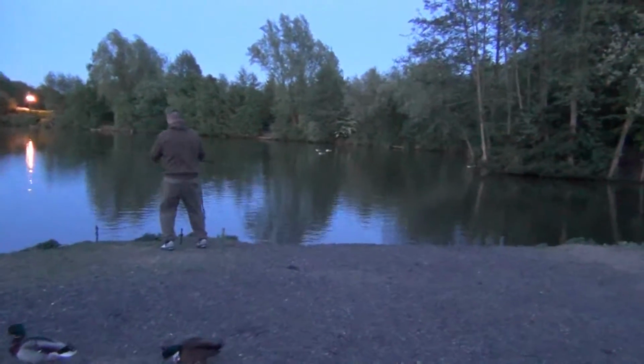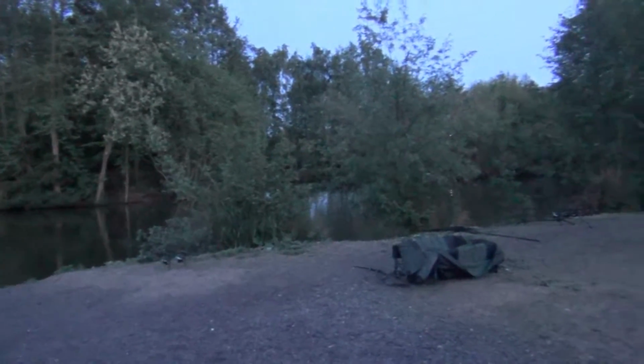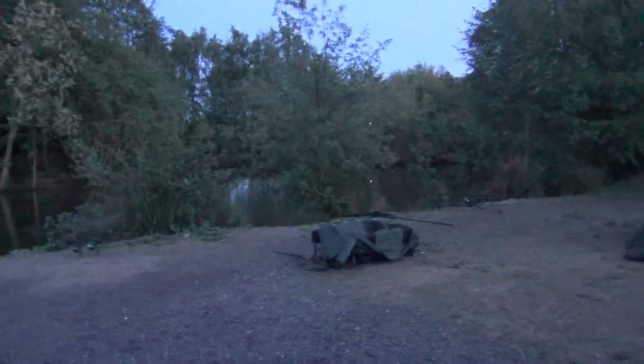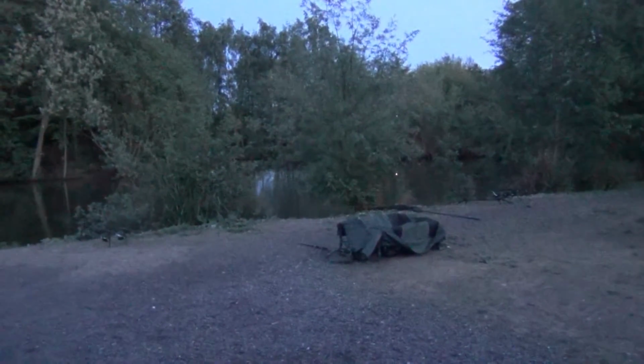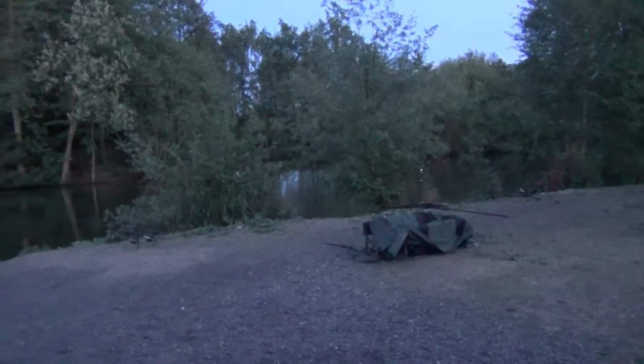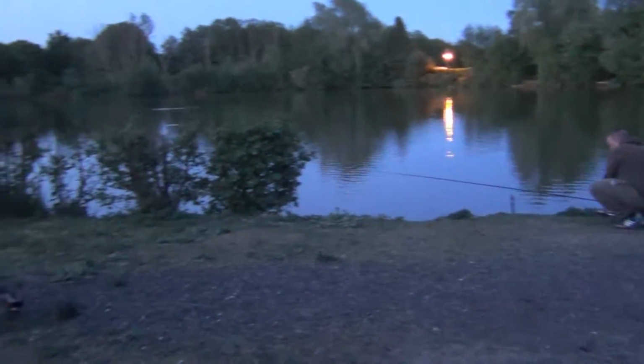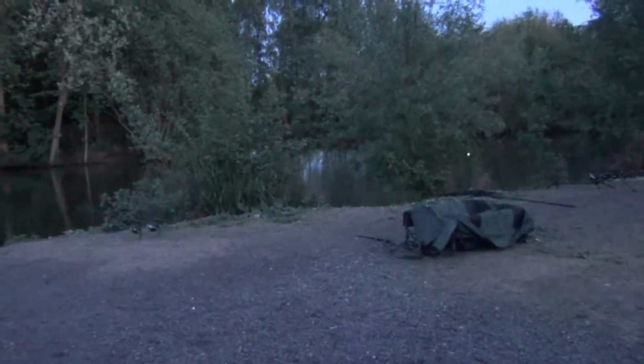So it's about 8 o'clock. I've just had a run off my left down rod, which is the other side of the island, and struck into it. Absolutely nothing there, which is strange. I've recast that back out, but looks like the fish are waking up. So Adam's just recasting his, and Mike's in the corner just recast his rods out as well. So yeah, shame, but never mind.